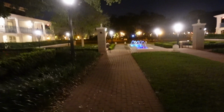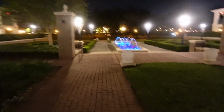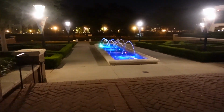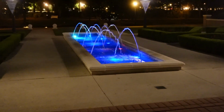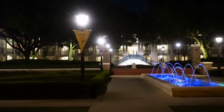I can hear fireworks, I can't see them. This is way too exciting by far. Oh my God. Would you look at that? Prettiness. So based on my last visit, I kind of know where I am. This is my building, okay.